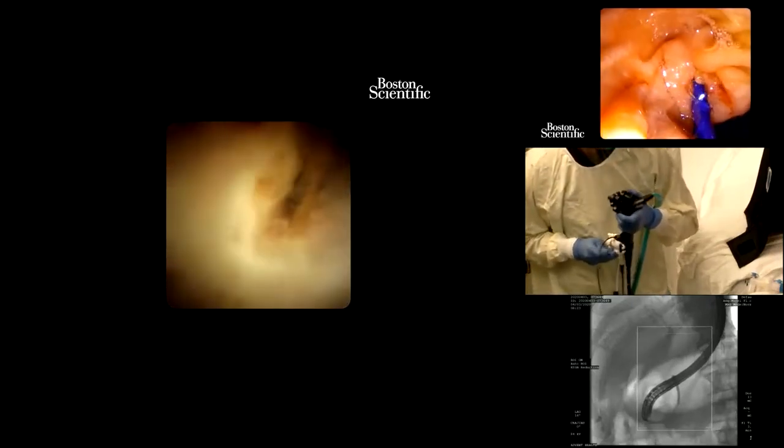So you can see that it is already down halfway. So what I'm going to do is straighten it, shorten it, fluoro please again, and see if this will make it a little easier. Yeah. See that? How easy.